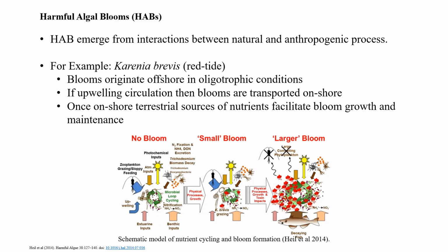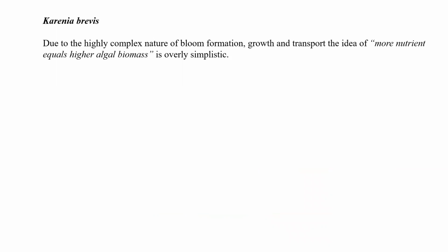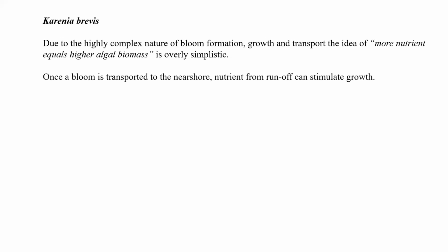And so when we have high blooms, we typically have what's called brevetoxin being released from these red tide organisms that cause fish kills, which then, the dead fish decay and provide a nutrient subsidy and fuel that bloom. So due to this highly complex nature of bloom formation, growth, and transport, the paradigm of more nutrients equals higher biomass really is overly simplified. But like I said before, once a bloom is transported nearshore, nutrients from runoff can really stimulate that growth, and we have a substantial amount of runoff.